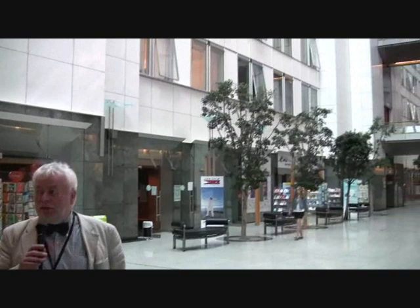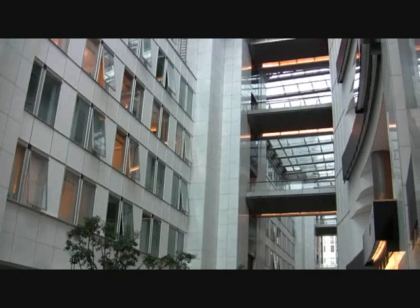We are now inside the main building of the European Parliament in Brussels, the Spinelli building, where you find on the ground floor most things which you need besides policy making: a gymnastic room, dry cleaners, supermarket, a kiosk, banks, a post office.